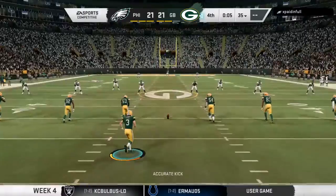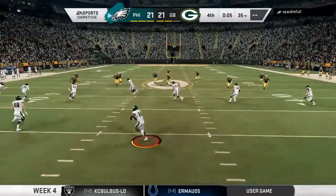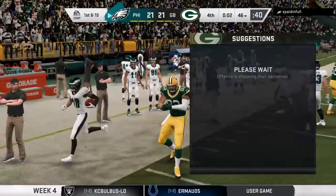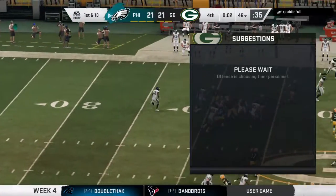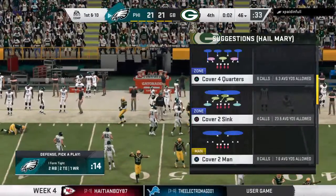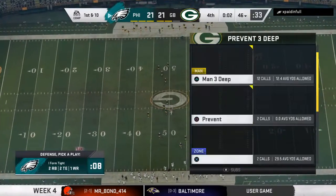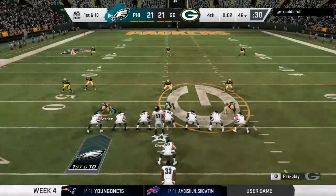A couple of teams locked into a good one here. 21 all the score as the kick's away. An incredibly short kick fielded way up there. And a very solid return out across the 45-yard line before going out of bounds. At their own 46-yard line. The Eagles offense set to begin their next drive.